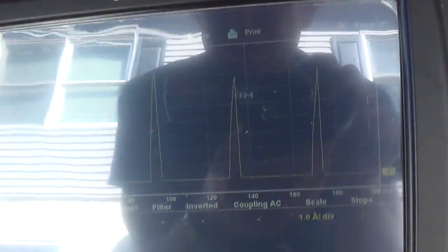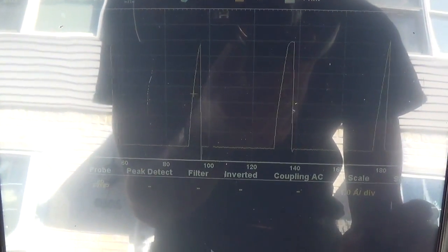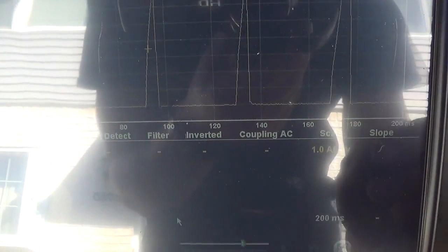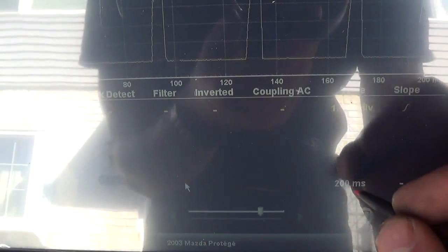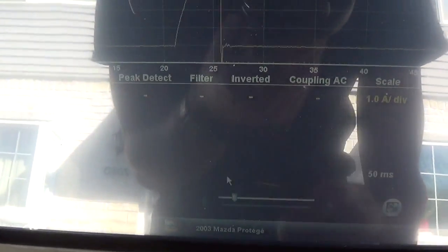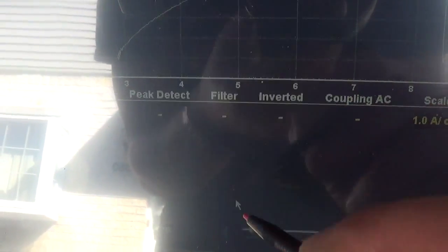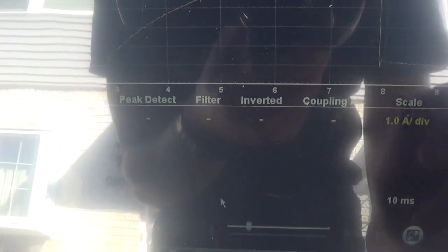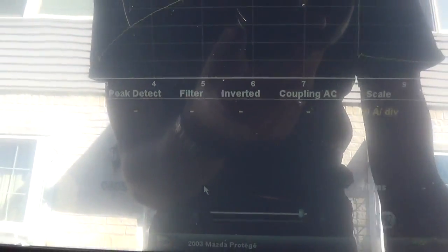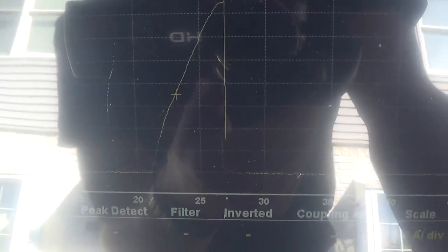Both power feeds to the coils. And you can see during the misfire, we're not dropping out at all. Current ramps are still there. Let's zoom in a little bit here. Zoom in even further. See our turn on oscillations. So we're not dropping out injection or ignition control.